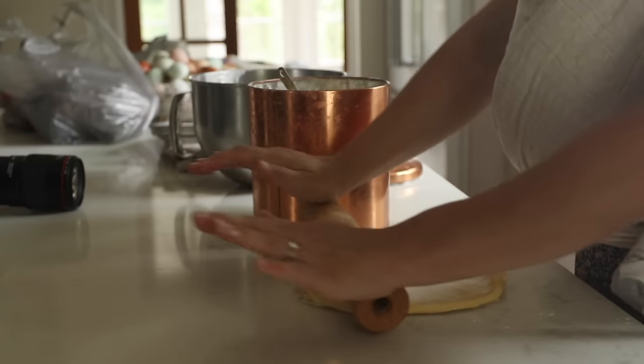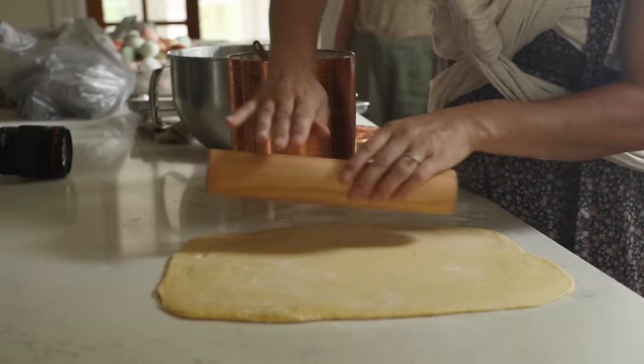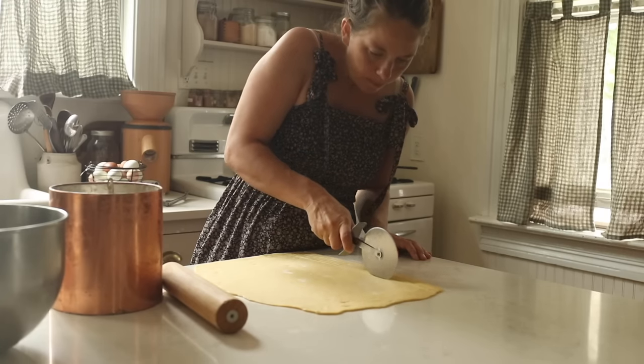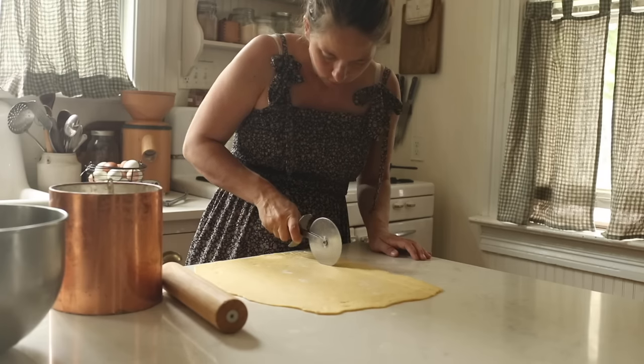I really like to make dumplings or some kind of bread or something with soup, a noodle that makes it more filling, go a little bit longer and stick with you. Soup's great, but it fills you up really fast. And then sometimes my kids are hungry again shortly.